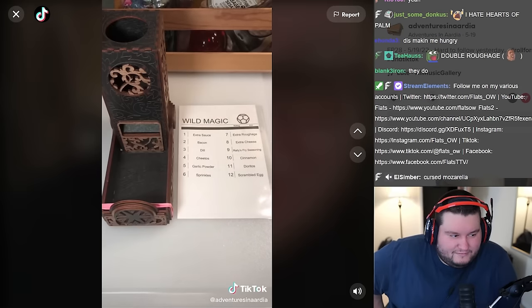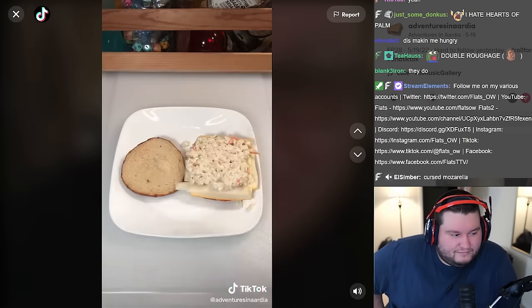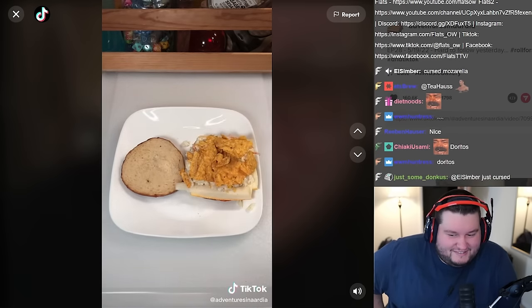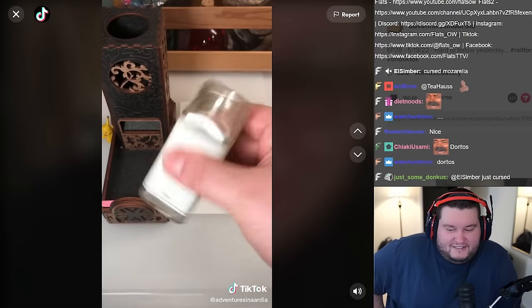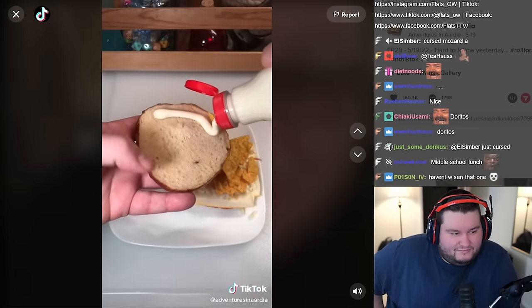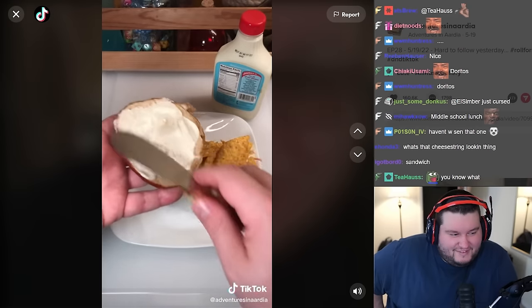Let's roll wild magic. 11, Doritos. The flavor of Doritos I have is Cool Ranch. And as far as predicting the outcome of this sandwich, I am getting less confident. Well, here we are once again at the D20 Sauce Roll. May the dice gods have mercy on my taste buds. 19, horseradish. Well, now it's just a total mishmash of flavors. We'll see when it comes time to taste it if it somehow miraculously works.